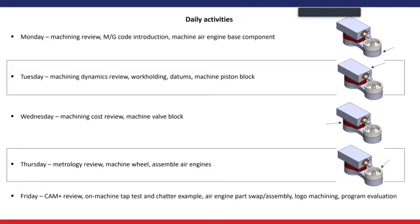So here's what the week looks like. On Monday, we provide a review of machining to review the language that we learned in the online component.